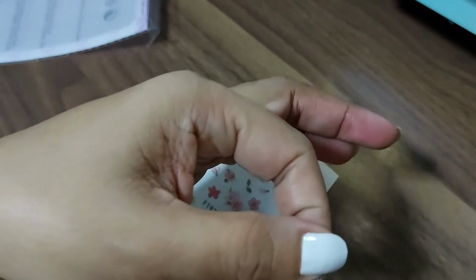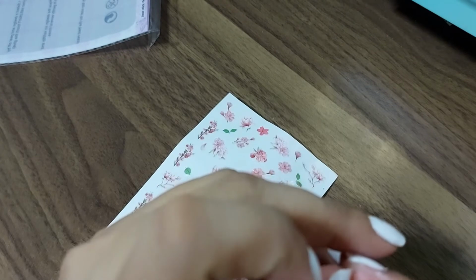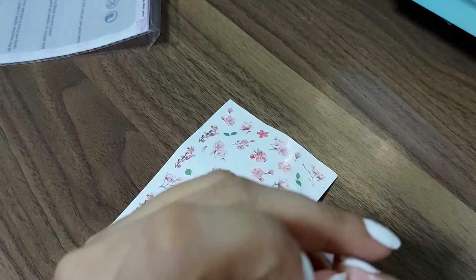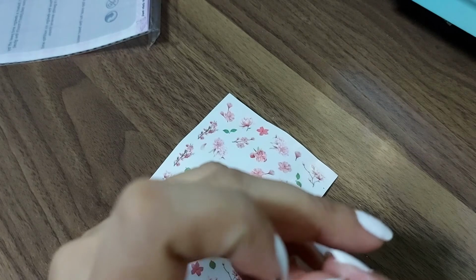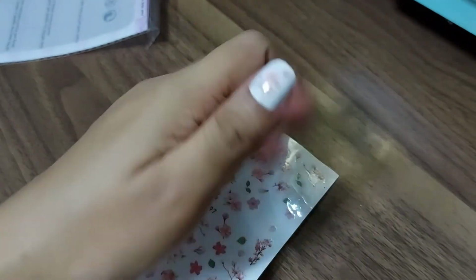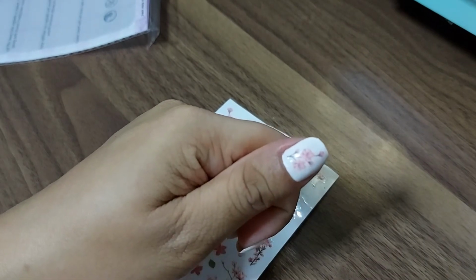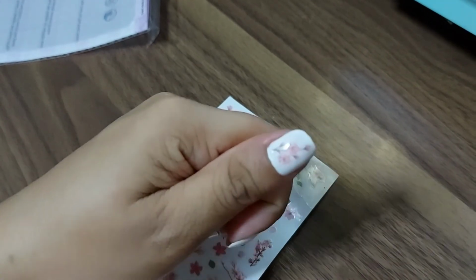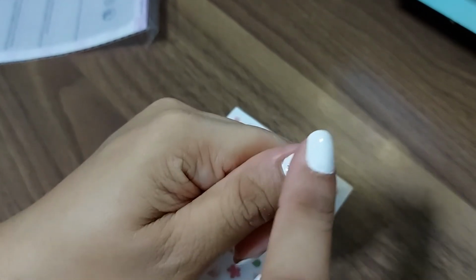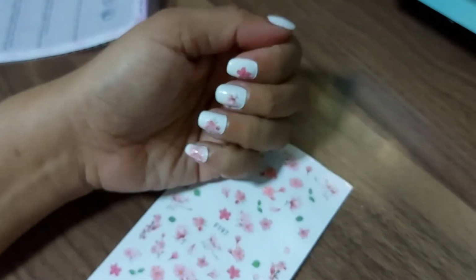Let's see if kasya siya dito sa thumbnail. Thumbnail? Ayan, dito. Anyway, since work from home lang naman tayo ngayon, if ever this one fails, ako lang naman makakakita dito. Ayan. I don't even know I'm doing it. Pero syempre, that's cute, diba? Parang may Sakura flowers or cherry blossoms. I don't know what type of flower this is, but it looks like cherry blossom sa nails mo, diba? That looks cute. See?